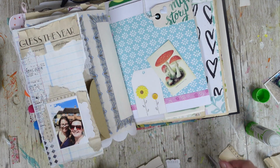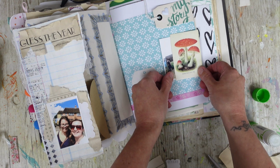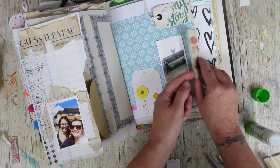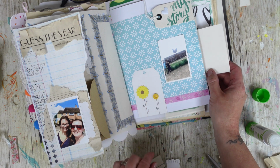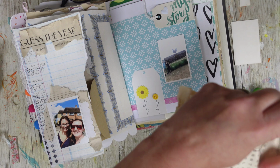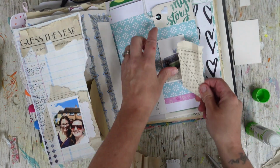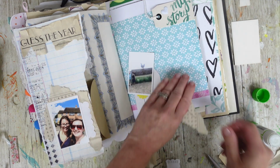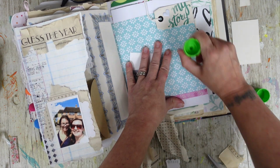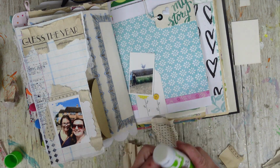I'm already pleased with how this is turning out. And then I've got this one with the farm shop. How shall I do this one? I'm going to use this again. Might pop some of that on there. I might need a new glue stick. Get a little bit more glue out.